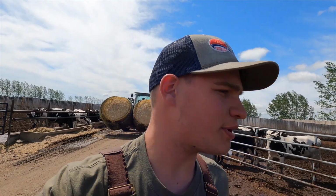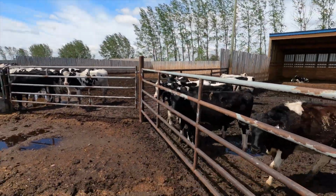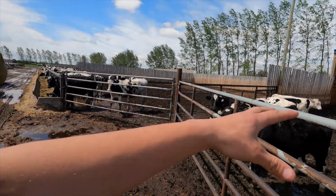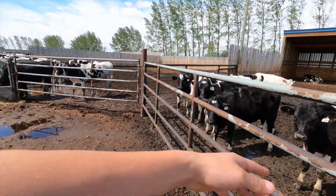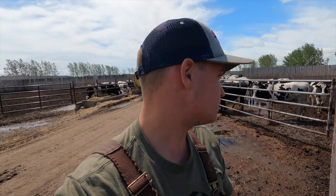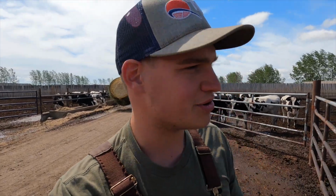All right, now comes the fun part. Since I'm doing this by myself, I gotta open the gate, run back into the loader quick enough, and drive in here. Usually once I start driving, lift those bales up a bit, the cows spook and stay away from the gates. But until then, cows are always trying to get out and you gotta be really quick. Let's toss this gate open and see if we can't let any of them out.